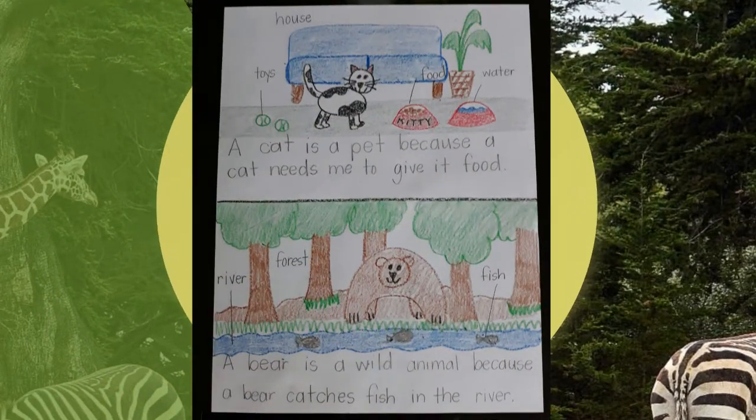Here's my example. A cat is a pet because a cat needs me to give it food. I drew a cat in a house because that's where it lives, and I drew the bowl of food that I give it. A bear is a wild animal because a bear catches fish in the river. I drew a bear where it lives in the forest, and I drew the river with fish that the bear catches.